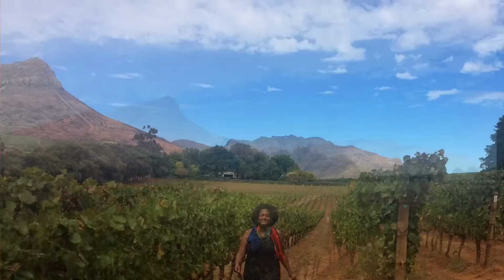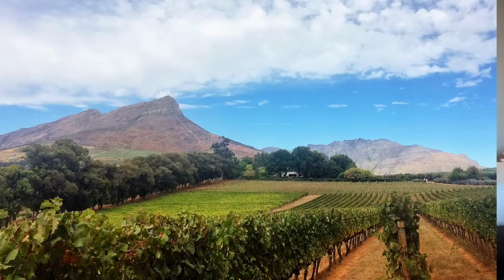This is the wine region in Cape Town. First picture, of course, me in the wine region. But the second picture is the same place without me, right? This is the wine region, the Stellenbosch region in Cape Town, South Africa, right?